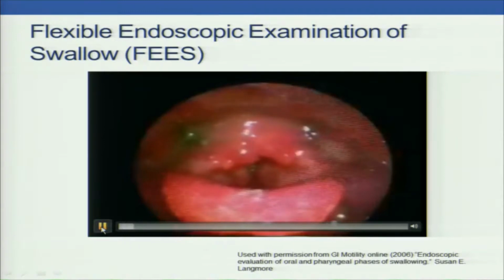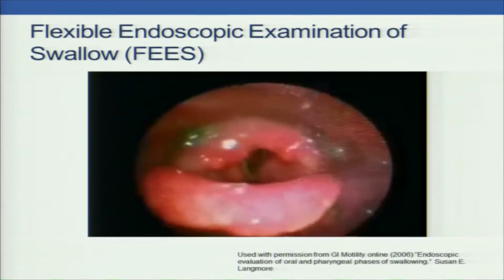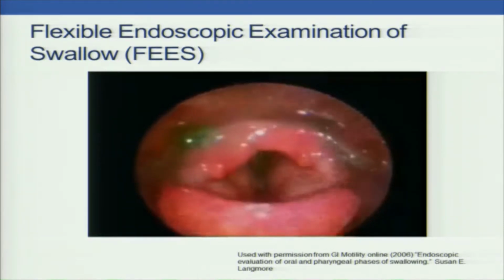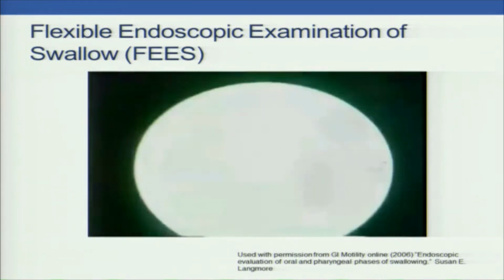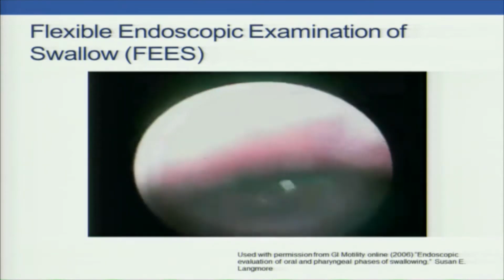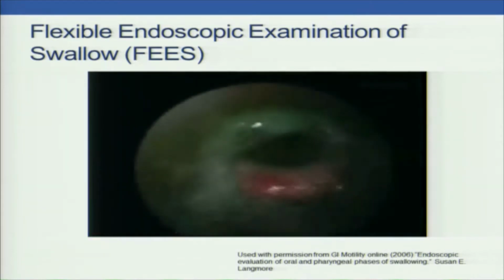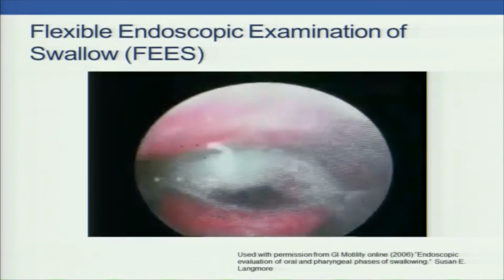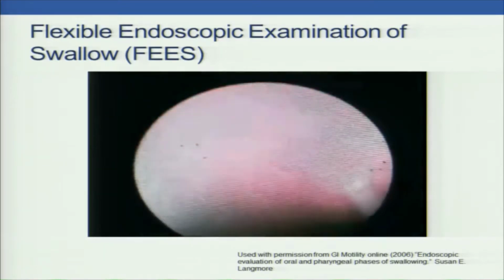So we see them getting ready to swallow, and already you can kind of see that things are moving a little more sluggishly. Those vocal cords don't seem to be moving very effectively. Okay, now they're starting to swallow this trial substance. And you can see that now the entire area is essentially coated with this whitish substance. It's a little bit better view in just a sec here.